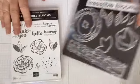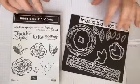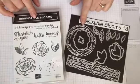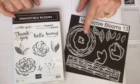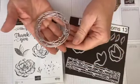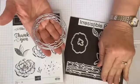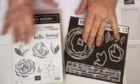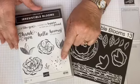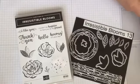For this class, and it is a bundle. Once again, this was the first time we saw, when this came out, that we have our bundles now with both the same name for the stamp set and the die set. Two things that are really cool are things that don't even cut out anything here, and that I am not using today, but I'm going to be using next time because they make some really cool stuff. As always, there's a really cool little extra thing on the stamps, which is these really cool little dots.